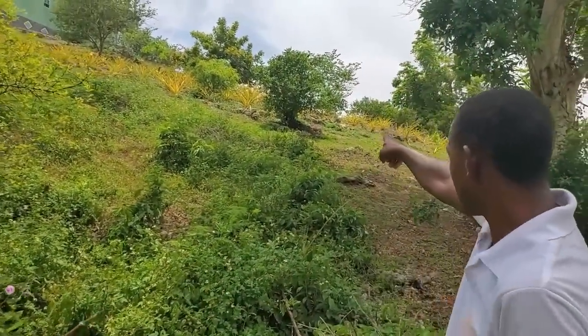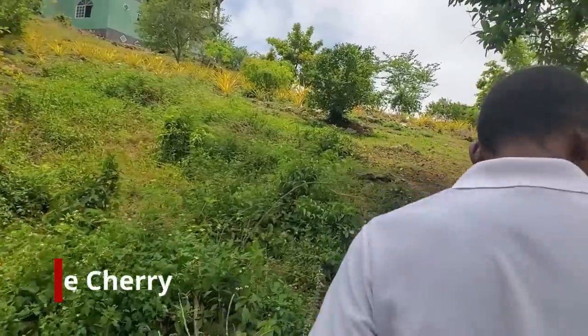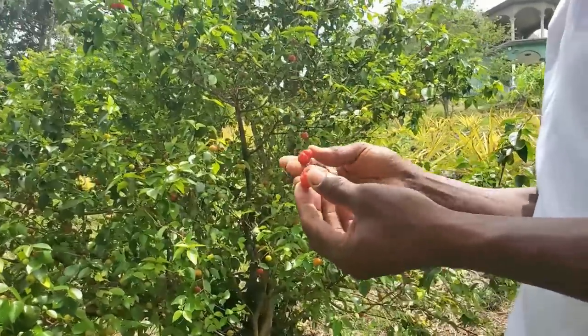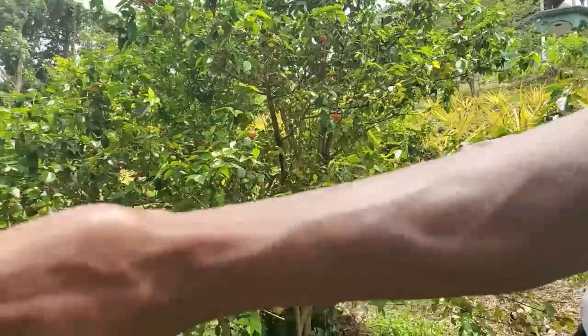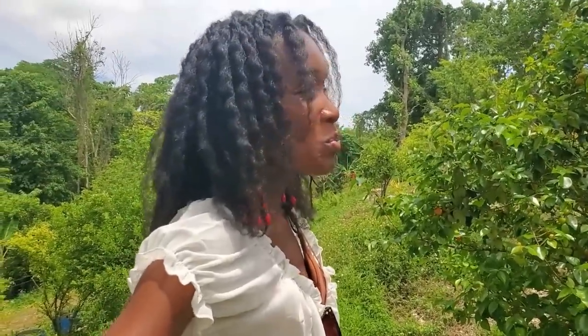Up there, that's the Suriname cherry. You can taste it. What's the difference between this and our regular cherry? It tastes completely different. The seeds also differ. So Miss Jamrock is going to do a taste test. Tell me about it, Miss Jamrock.